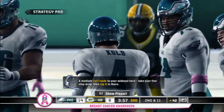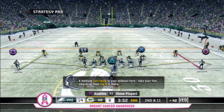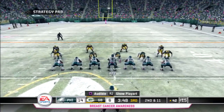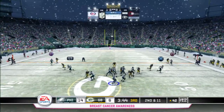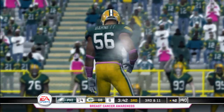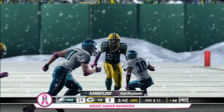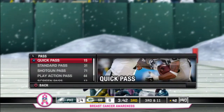All right, a medium curl route to your wideout here. Take your 5-step drop, then zip it in there. He lets it go. Knocked loose before he could bring it in. Deshaun Jackson got blasted and just couldn't hang on. And that was a good shot. As a receiver, you've got to know you're going to take some hits. You just have to hold on to that ball.